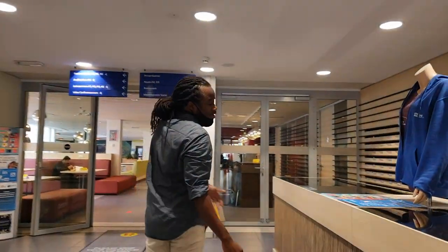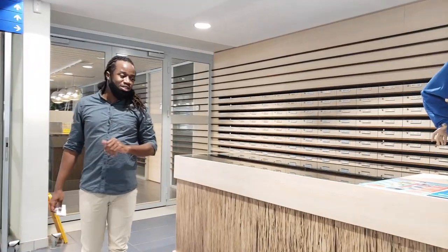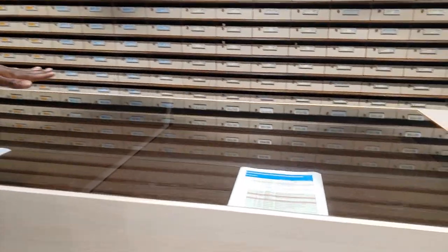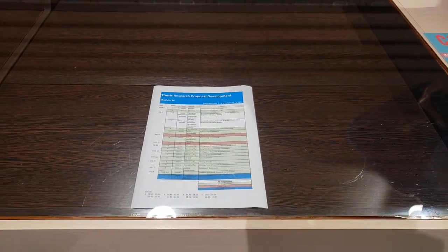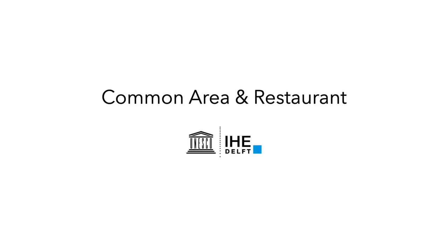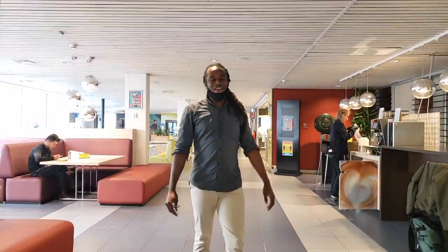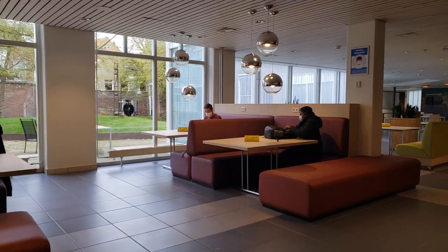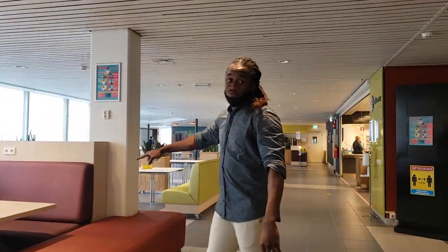So, you're here, it's a new day, you don't know what's happening, what class you have, which room it is. Just check right here, all schedules are placed there for students. Regardless of which department you're in, you will find all schedules placed right here. Enter the common area. This is where you'll have the opportunity to sit, have a drink, read, type a paper. But don't forget, 1.5 distance, everyone.